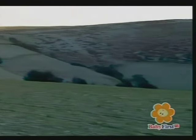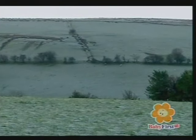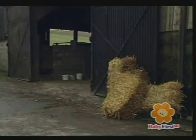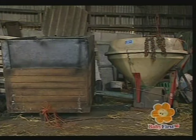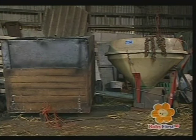It's winter at the family farm. The hills and meadows are silent and still, covered in white frost. Everything was quiet, except for a very strange noise that seemed to come from the machine shed.